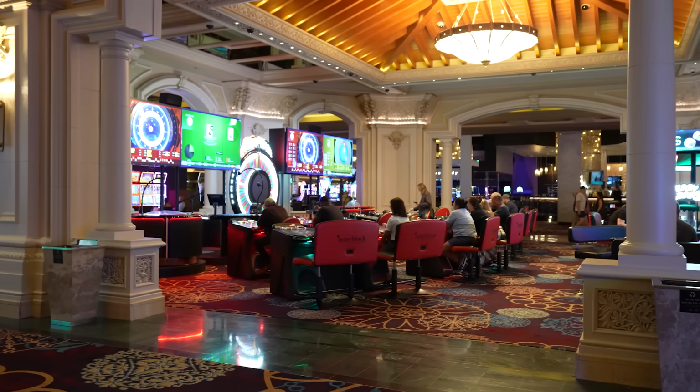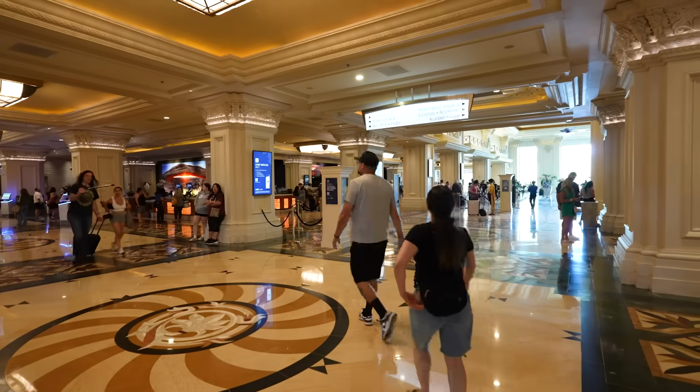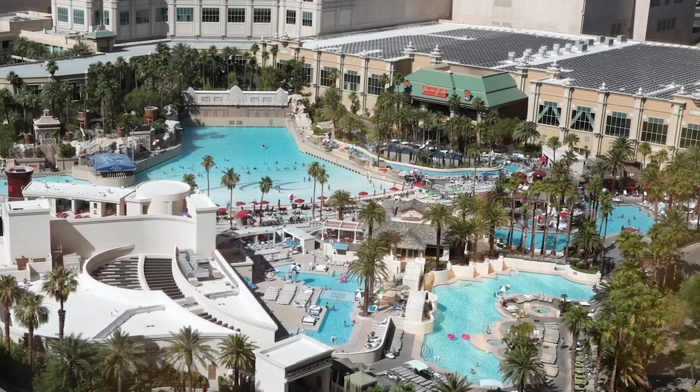One thing I didn't expect was how lively the crowd was. It had a younger, upbeat energy without feeling overwhelming. I actually enjoyed the atmosphere. Overall, I really enjoyed my stay at Mandalay Bay despite it being on the south end of the Strip.